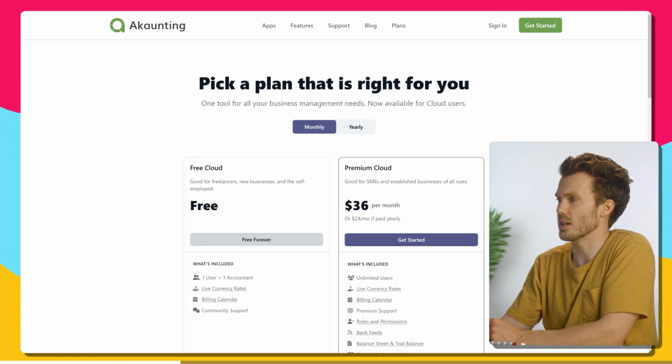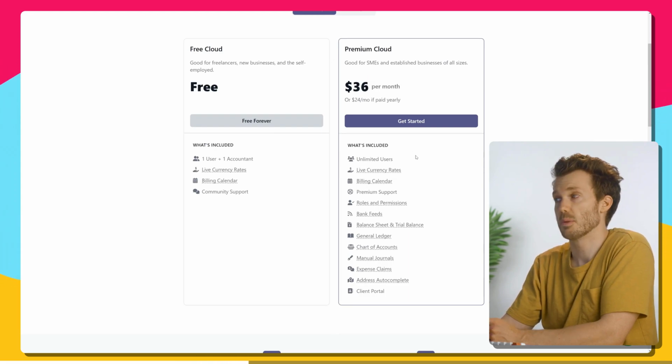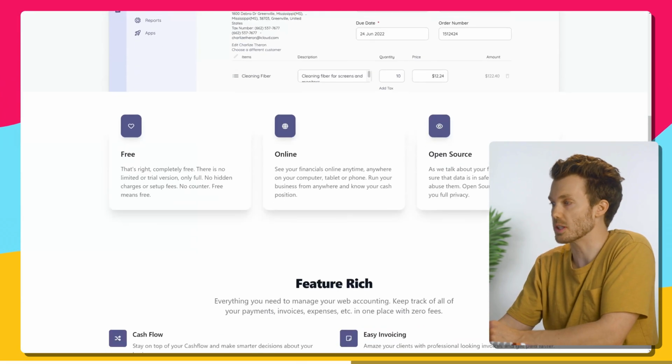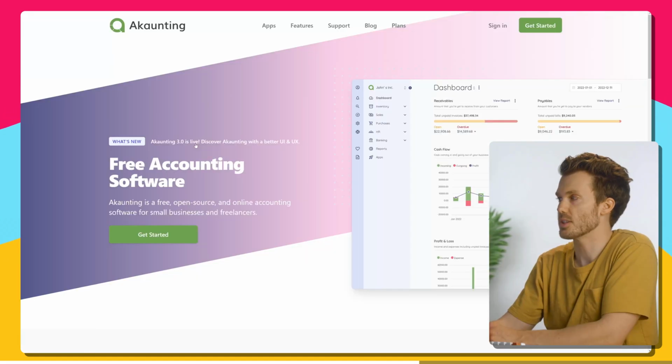What I don't understand, you still pay for it, 36 per month, unless you just want the wee baby plan. But still, 36 bucks a month for unlimited users and all that. Looks like it's got the regular stuff you'd expect from an accounting ledger. Invoicing, client portal. This is version 3.